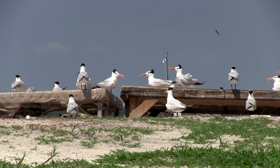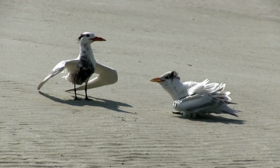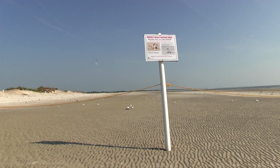Bird nesting season at Huguenot really begins in March and goes through September, but protection doesn't really begin, as far as beach closures, until we see chicks on the beach. And that's when we close zone 11 to 12.5 to driving. And that's for sea nesting birds.